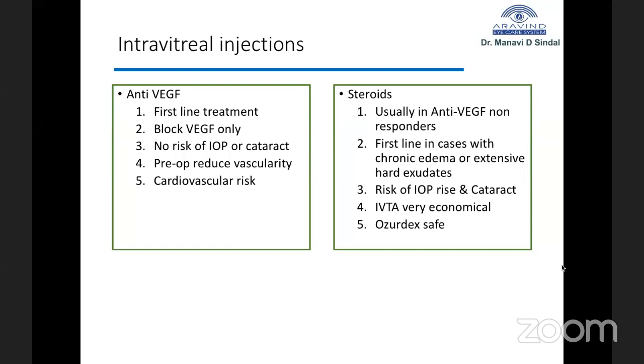Now, steroids: we usually use them in patients who are non-responders to anti-VEGF. What do we mean by a non-responder? After three consecutive monthly injections, if there is less than a 10% reduction in the central macular thickness, the patient is usually labeled a non-responder. We do use steroids as a first line of treatment in patients with chronic edema or where there are extensive hard exudates. Of course, the risk of IOP rise and cataract has to be explained. IVTA is very cheap, very economical and easily affordable to the large population of our country, but has more of a risk of IOP rise and cataract. Ozurdex, though expensive, is very safe and a very effective modality of treatment.